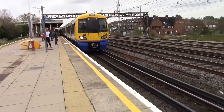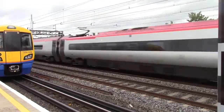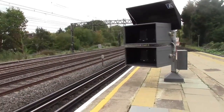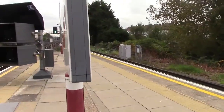And there is something also coming through. That's 390.045. Yeah, it's heading from Birmingham New Street to London Euston, that one. Okay, thank you. That was from Birmingham New Street to London Euston, 390.045.